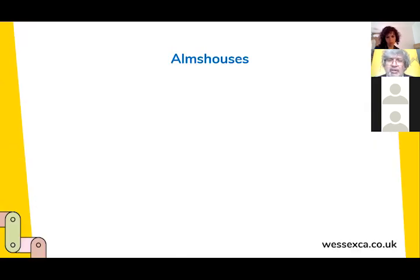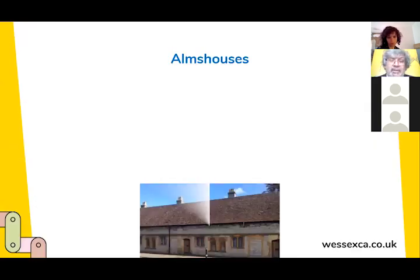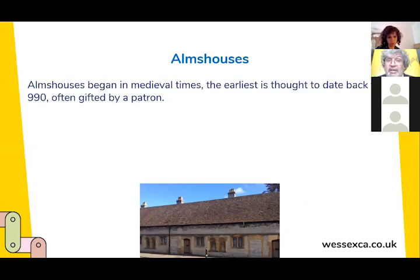Finally, I want to mention almshouses. This is a picture of Sir Edward's Hex almshouses in Somerton. Almshouses have been around for ages, and the earliest is thought to date back to 990. Unfortunately, they've only got documentary evidence going back to the 13th century, but I think that's long enough. Often they're gifted by a patron, and you may know of an almshouse trust in your area.